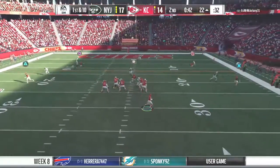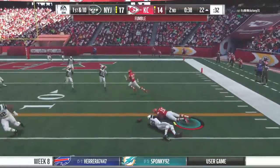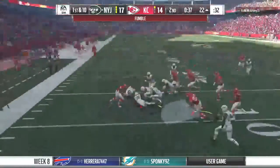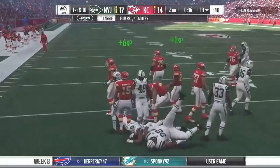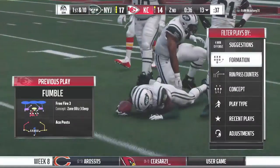Now here's Mahomes. Escaping the pressure right. Mahomes hit. He lost the football. And it's scooped up by the Jets. And a big turnover there as his guys will get the football back.